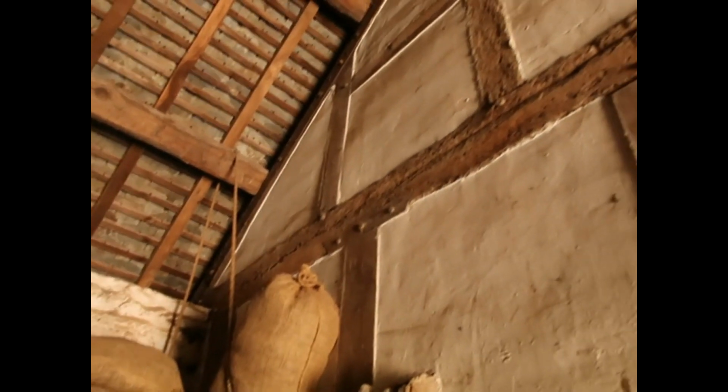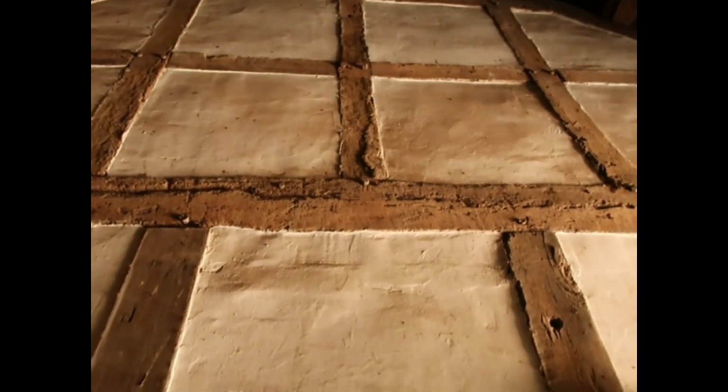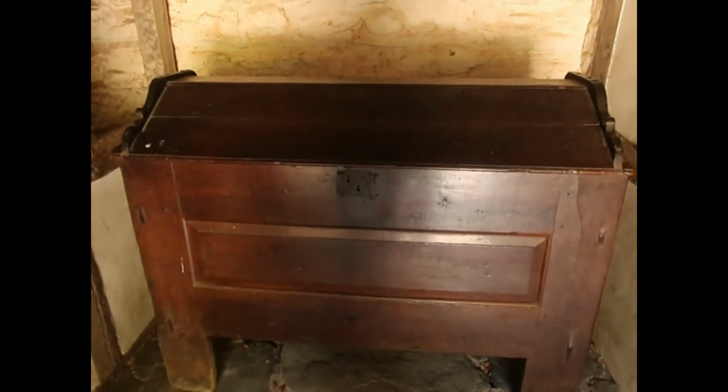Classic. Quarter sawn and pegged. Very cool. That's where he kept the oats for the horses and the cows. And the people. Yeah.